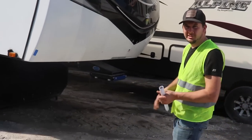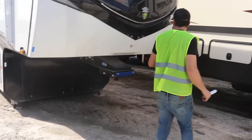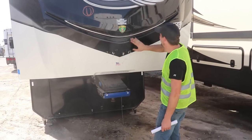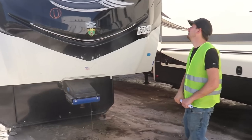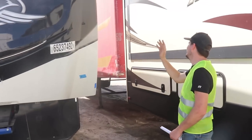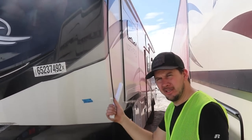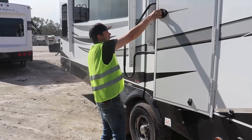Hopefully we can just put some power to it and pick it up if we get it. But look at his damages, scratches. LED bar, this is a pretty sweet one. And this side looks super clean. So, not too bad. Let's go ahead and go inside.